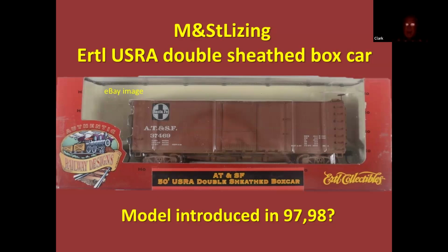But it did not compare. They wanted $30 for this car, and there was really no comparison. This is a nice car. There's nothing wrong with it at all, but it doesn't compare to the quality of the Katie car. So in their lettering, their stenciling, or however they did it, was not very accurate. They did accurate railroads, but the stuff is just not.